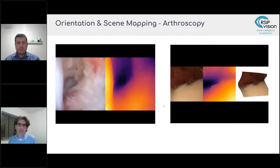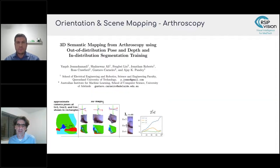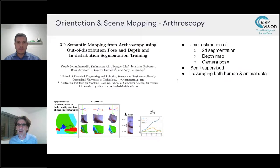Now we're, of course, not the only ones working on these tests. We're reading a lot of stuff that's going on in the academic world, as well as hearing a lot from our colleagues what's happening in the industry. This is one interesting paper we've come across recently, 3D semantic mapping from arthroscopy using out-of-distribution pose and depth and in-distribution segmentation training. So what are these guys trying to do? A few interesting features sort of caught our eye in this paper.